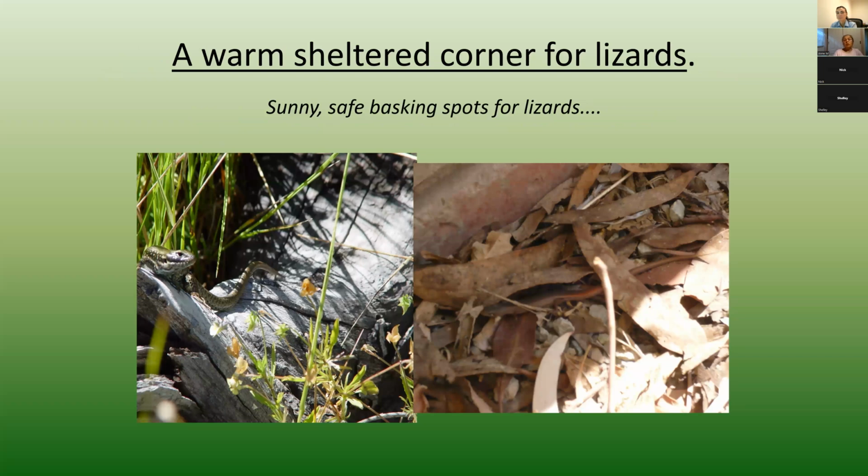A warm sheltered corner for lizards. Because they're cold-blooded, they need somewhere to bask. So it needs to be a nice, sunny, safe basking spot for lizards. Logs can provide that. Also, a pile of rocks.